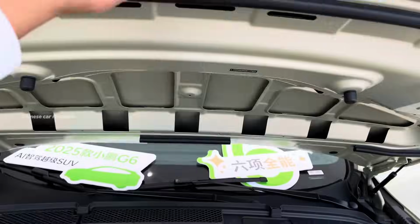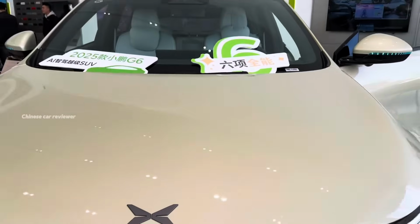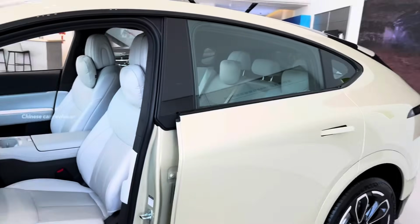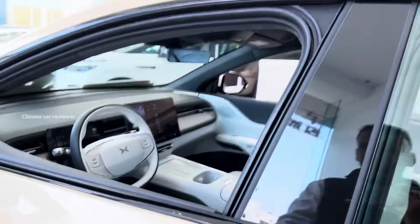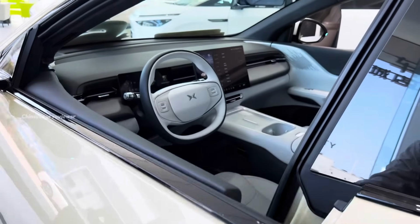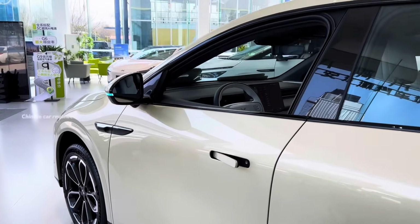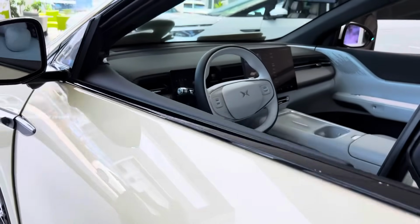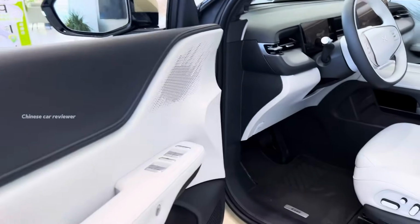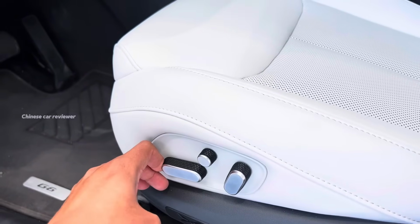So let's close it. Come to the interior. So let me show you. Here is your NFC card. And these are pop-up door handles. Also you'll get the frameless door. And the front seats are electric. You can activate the seat masters. You can move them this way.